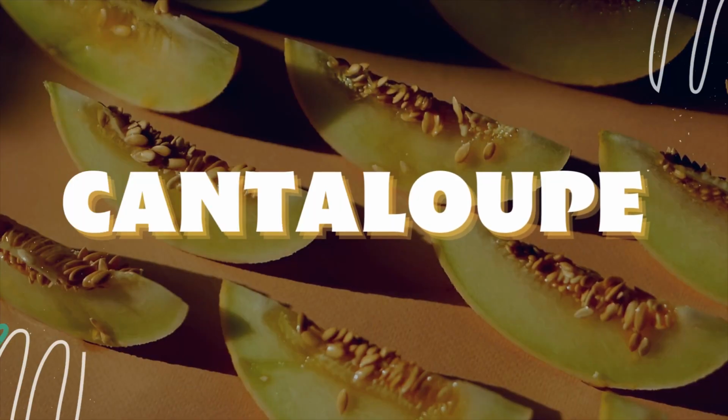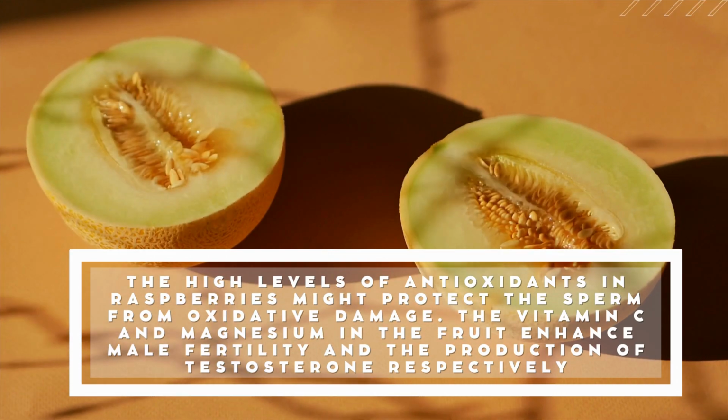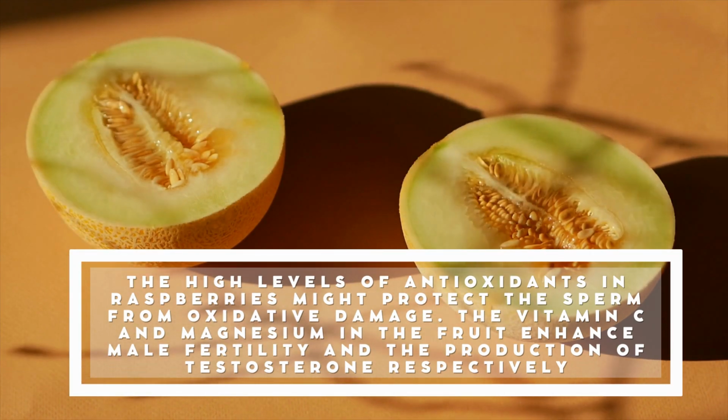Number 8. Cantaloupe. The high levels of antioxidants in cantaloupe might protect sperm from oxidative damage. The vitamin C and magnesium in the fruit enhance male fertility and the production of testosterone, respectively.